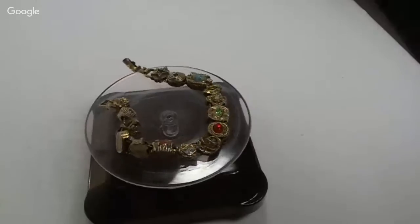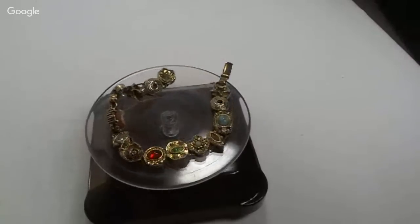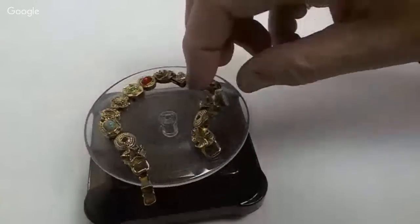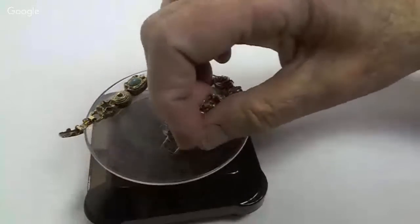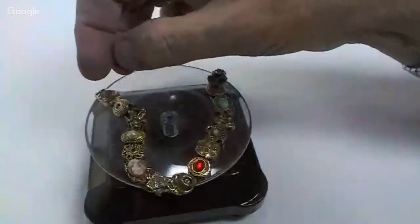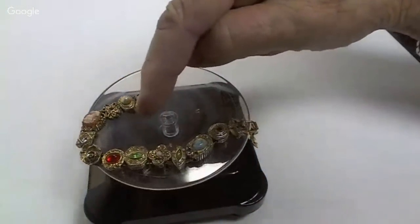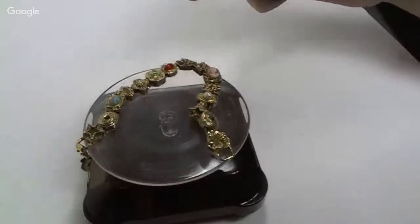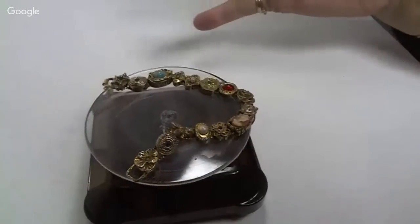Okay, tell us about this bracelet. Well, my dear, it's an old bracelet with thingamabobs on it and a cameo. So it's a bracelet with thingamabobs and a cameo. There you go. That's my description of it.